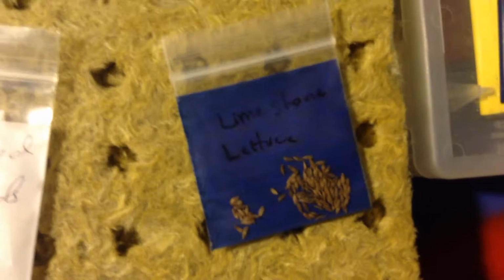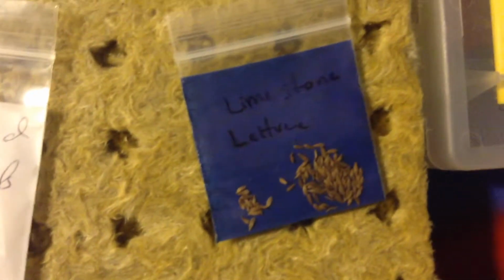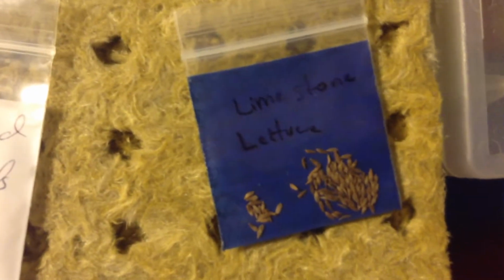Right here I have some limestone lettuce. I eat a ton of lettuce, so I'm going to start a bunch of these. The majority of these will probably be limestone lettuce and the basil. I'll probably only do a couple of the wormwood and the catnip.